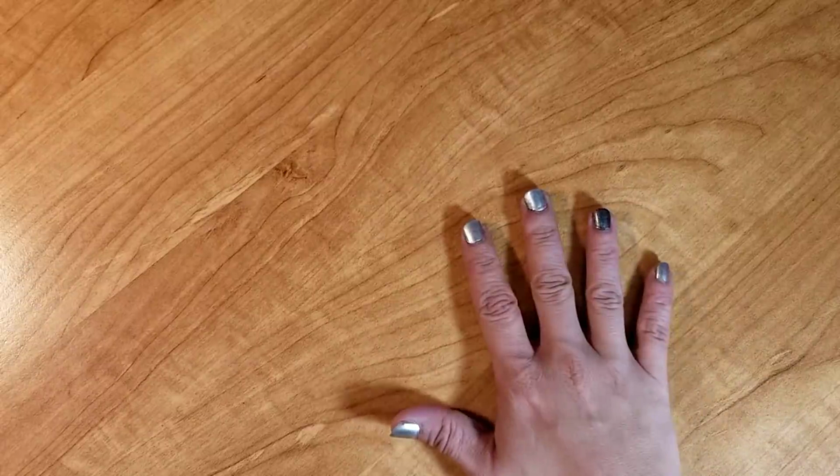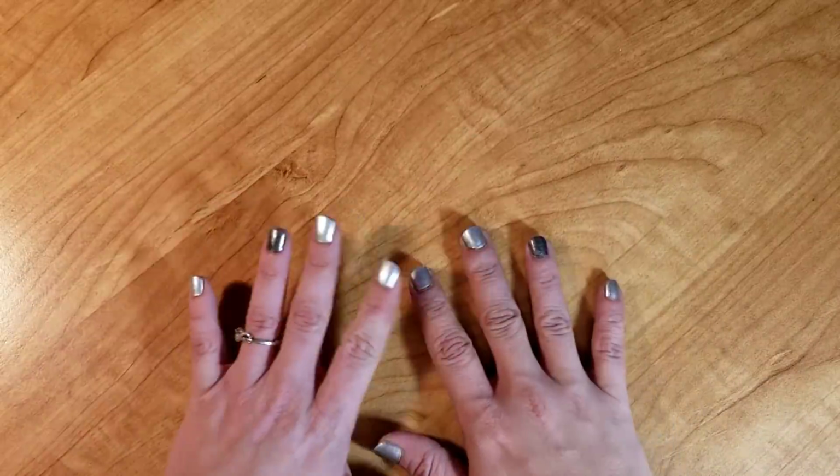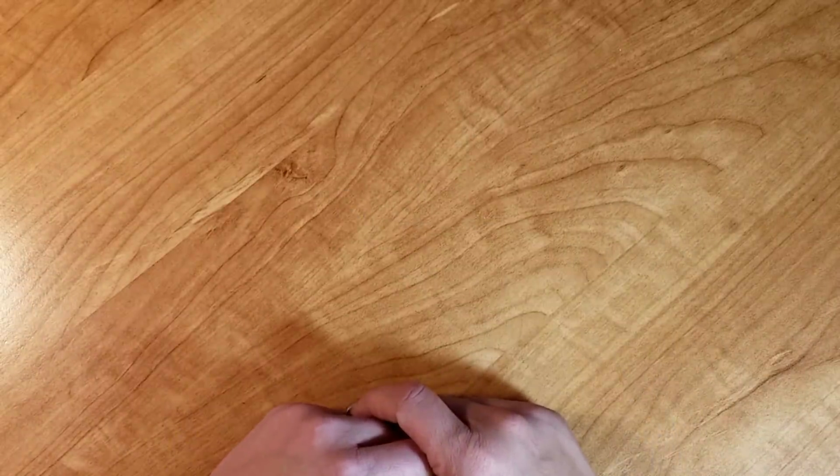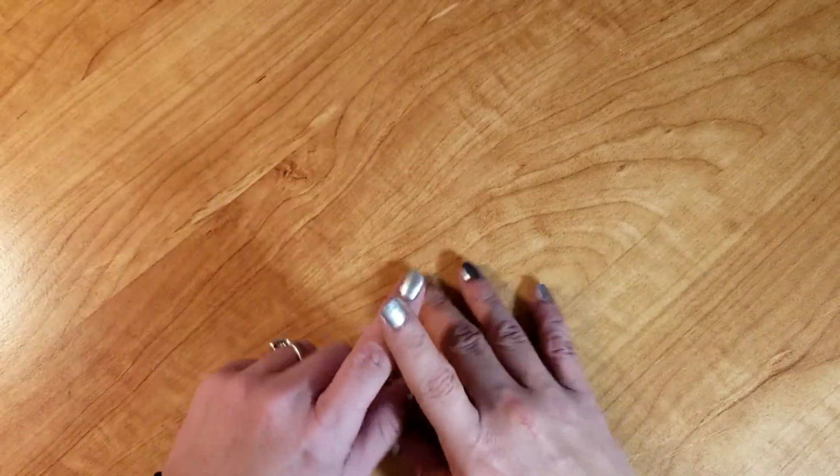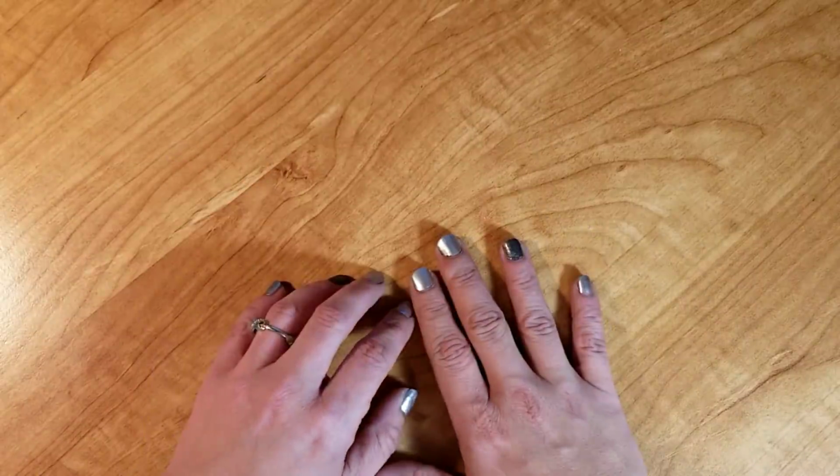So there you go, folks. That is my top 10 coloring supplies I would bring with me if I were stranded on a desert island. So I am going to tag, of course, Zoe, since she started the whole thing. So she's going to be my first tag back.